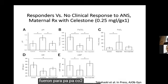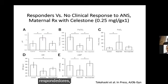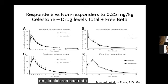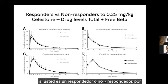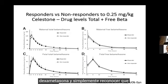You can see that the preterm delivered animals that were then ventilated, who we defined as responders, did pretty well. It turns out that the maternal and fetal total betamethasone levels were identical if you're a responder or a non-responder. So this means that giving more drug isn't going to help because you don't increase the percent responders. What you need to do is use the 6 milligrams of dexamethasone and just recognize that not all fetuses respond.